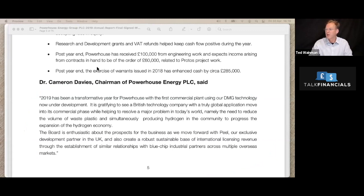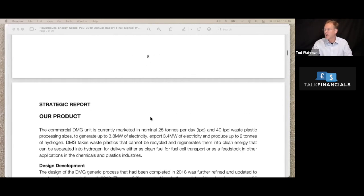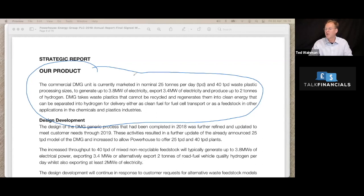Just to reiterate what you said about what the company does, there's a little bit of detail on page 9 about our product. I think you articulated it pretty well. I certainly struggled to get my head around it, but it talks about how, as you said, we basically take waste plastic that you can't do anything with and turn it into hydrogen. And we think about hydrogen fuel cells, and people are starting to talk about maybe we're going to put hydrogen onto airplanes, et cetera. So maybe this is a bit like investing in Tesla with their battery technology. Maybe this is a really good play on the future.